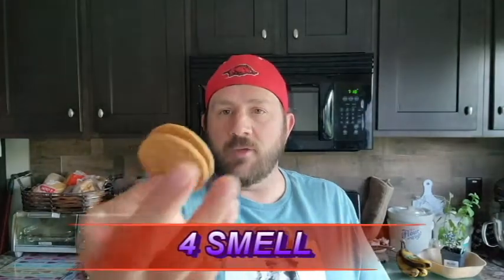Pretty basic Oreo packaging. It's got the carrot on the top. It smells like a very generic boxed carrot cake. Okay, that's what the smell is. And we're going to hit it with the smell test of a 4. So not awful on the smell.